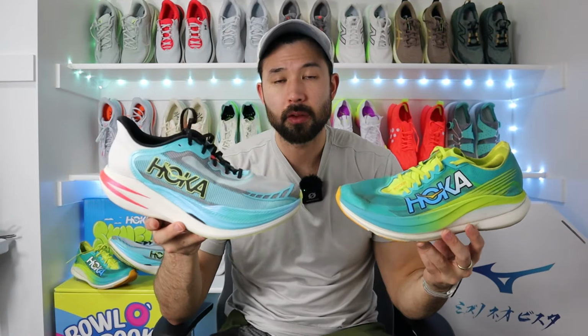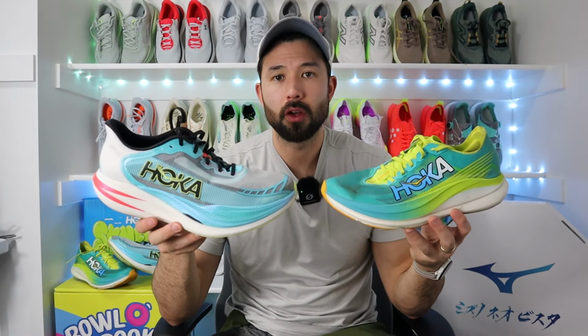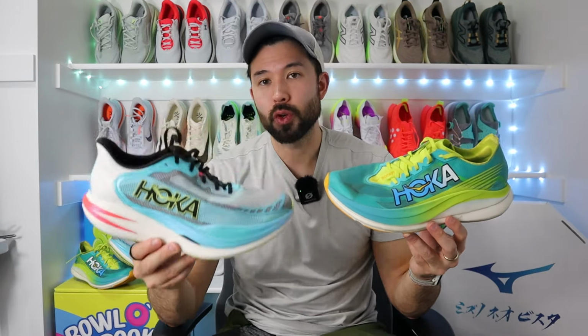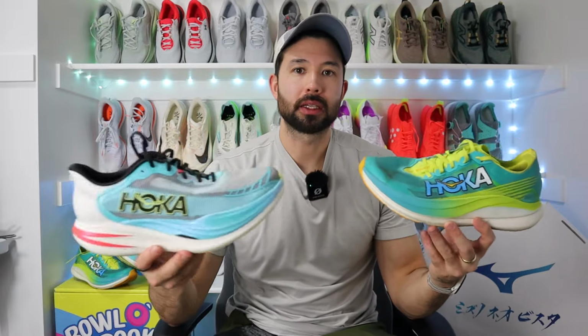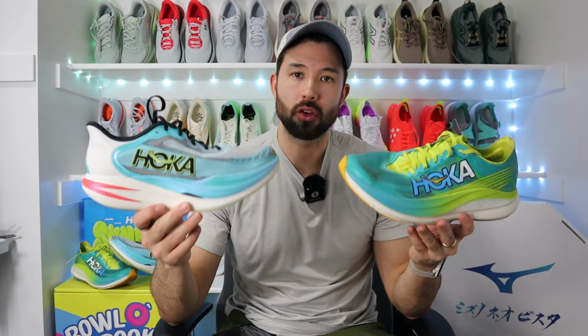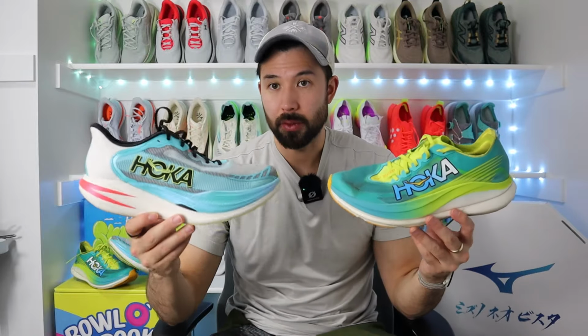Now, from a price perspective, the Rocket X2 came in at $250 upon release, but I think it's coming up on 2 years old, and so you can normally find it, if you can still find it, on a pretty steep discount. Meanwhile, the Cielo X1 2.0 comes in at $275, and it joins the ranks of those elite priced and elite level marathon racing shoes, which are oftentimes getting closer and closer, if not already at that $300 mark.